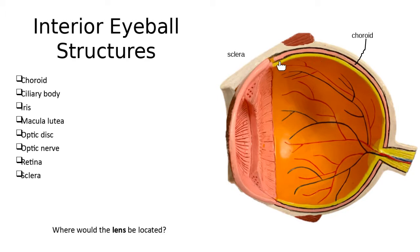The very innermost layer, or the deepest layer, of the eyeball is the retina. So this yellow layer inside the eyeball is called the retina. The retina.